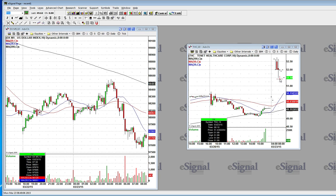Right now, stock's trading at 51.50, closed at 49.62. Now, just understand this stock has a ton of resistance around 52.25. Right in this 52 level, I'm going to say 52.10. Right in this area, there's a lot of resistance.